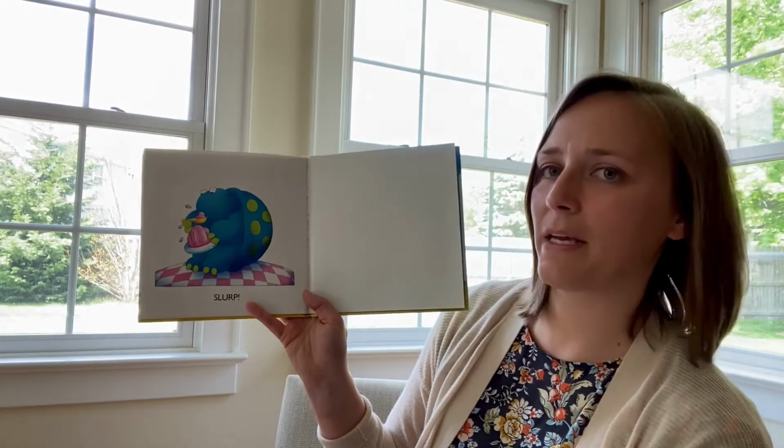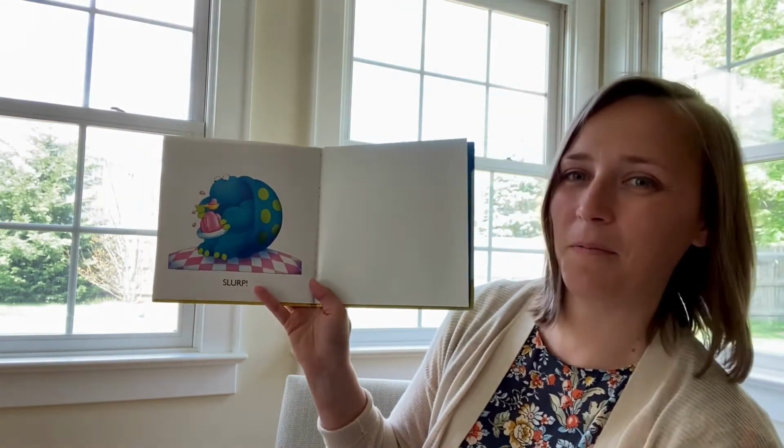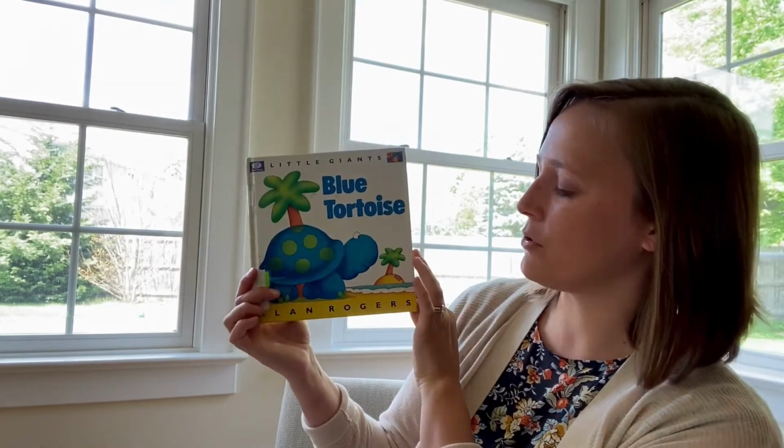Slurp! Can we all make a slurping sound together? He's eating, it looks like ice cream. Yum, let's try slurping. The end. That was Blue Tortoise by Alan Rogers.